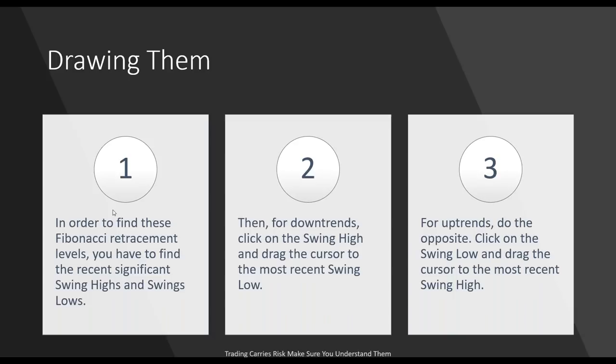So in order to find these Fibonacci retracement levels, you have to find the recent significant swing high and swing low. Remember that word significant. Then for downtrends, click on the swing high and drag the cursor to the most recent swing low. For uptrends, do the opposite. Click on the swing low and drag the cursor to the most recent swing high. Remember this because I also tend to not think twice and automatically start pulling it from the bottom to the top. And you can't. You have to make sure you pull them in the right direction. Otherwise, you're laying the grid on upside down.